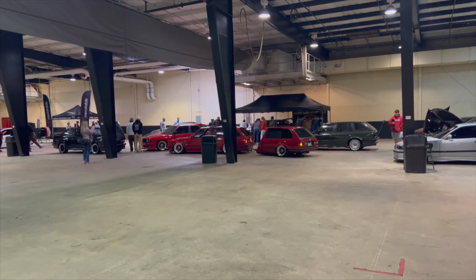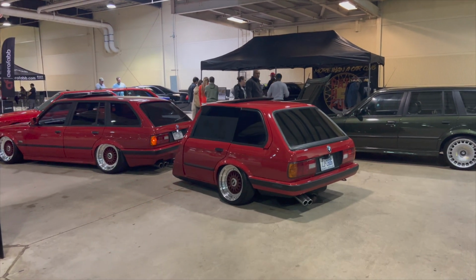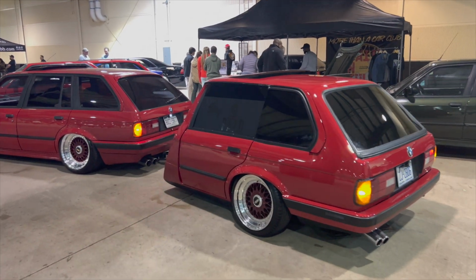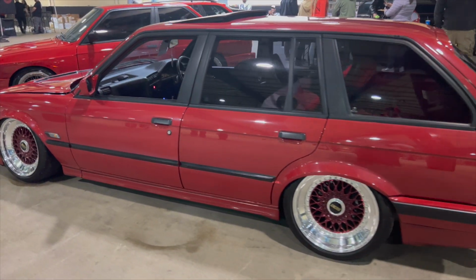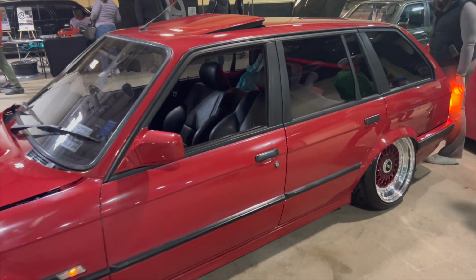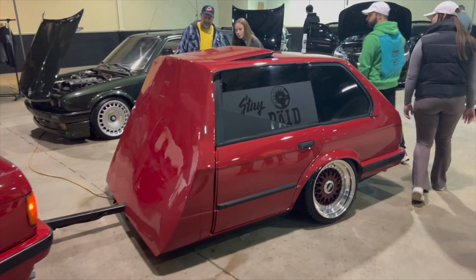Okay. Check this bad boy out. And it's got half a car as a trailer. This is badass. And it's sitting on BBSs too. Golly. This is fucking wicked. Okay. And it's right-hand drive.